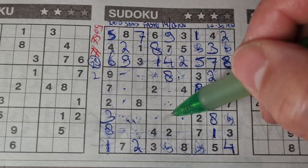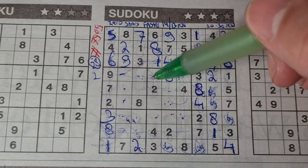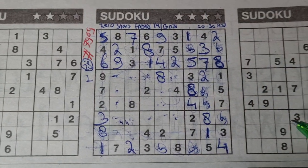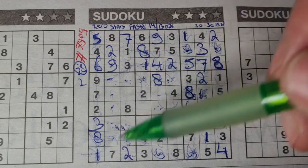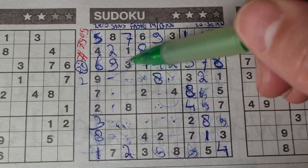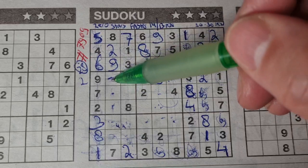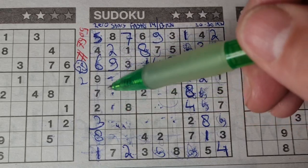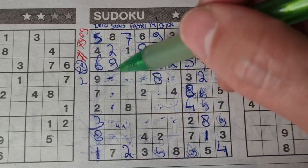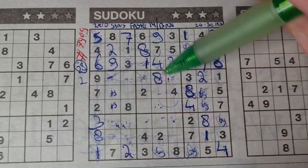Need a 1 here. 1, 1. Need a 1 there. 1, 1. Need a 1 here. But also the 3. We have a pair here. Okay. We have 1 and 3 in this column. We have 1 and 3 in the third column. So the column between, the only 3 places left for the 1 and 3 goes in these 3 boxes. And look, we have 1 and 3 in this row. No 1 and 3 in this box. 1 and 3 goes in those 2 boxes as a pair.